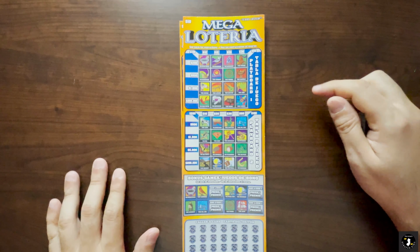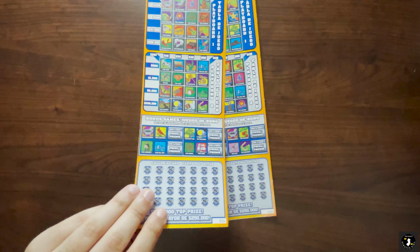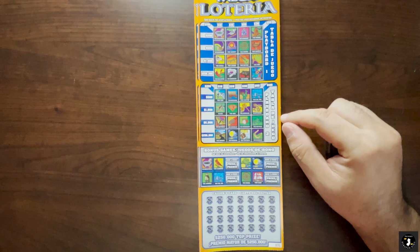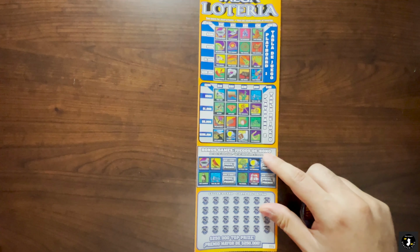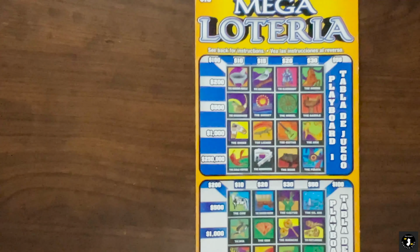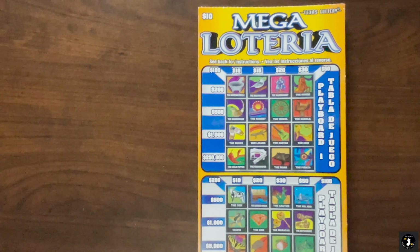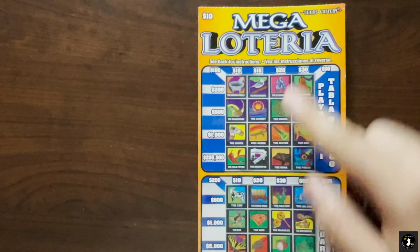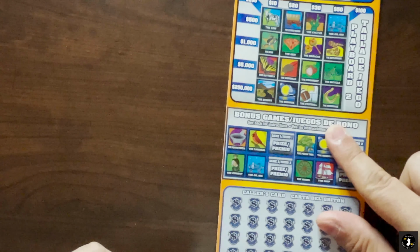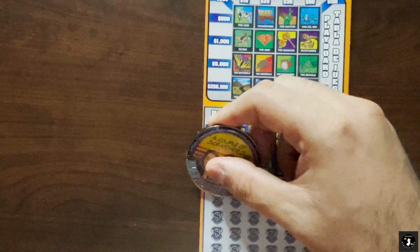So we're going to play Mega Loteria. We're playing two $10 tickets here for this week, tickets number 31 and 32. I do have a different angle as well, so hopefully this week the video will actually be clearer. I'm going to do 31 and put that one to the side, and then I'll also be able to zoom in. Now it should be nice and clear. You guys can see what this is. It's picture bingo, essentially. You get your symbols down here and you match them up here throughout the board. So let's get going. Let's scratch.